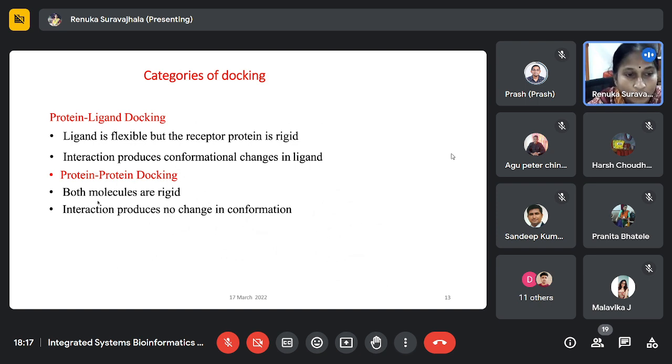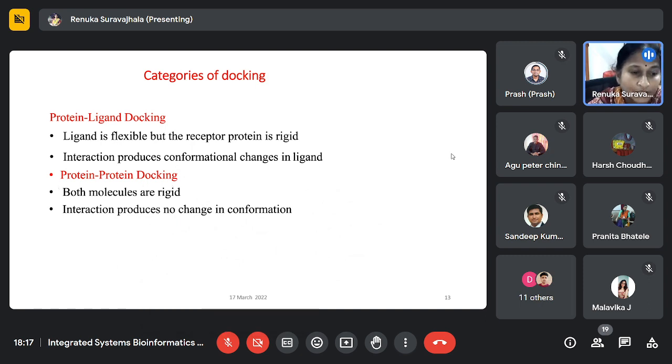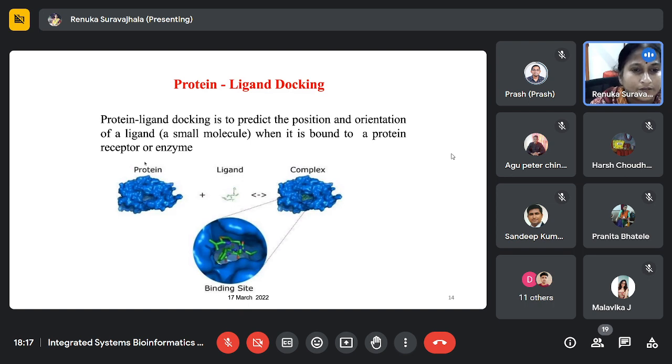Whereas in protein-protein docking, we have two rigid macromolecules, and we try to see whether there is any possibility of conformations. But usually, we don't have proper software for protein-protein docking. We have several web servers which can be useful. So this is how molecular docking works, with the protein, which is a receptor, and the small molecules trying to bind.